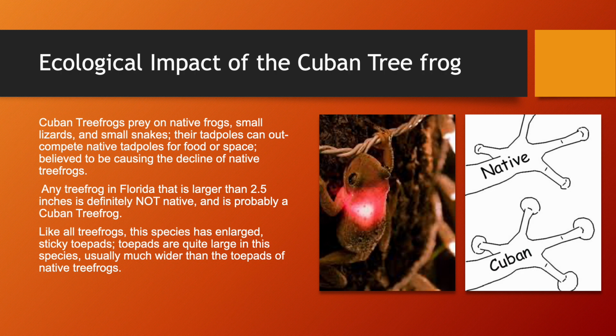And you can see in the photo provided on the right-hand side of the screen, like all tree frogs, they have enlarged sticky toe pads, but the toe pads in the Cuban tree frog are actually quite large and wider than the toe pads of the native tree frogs.